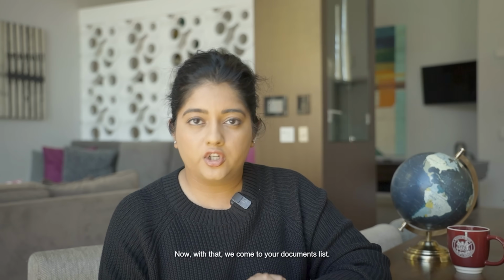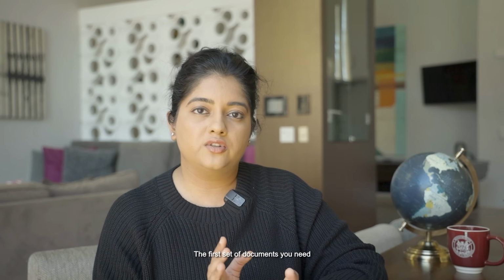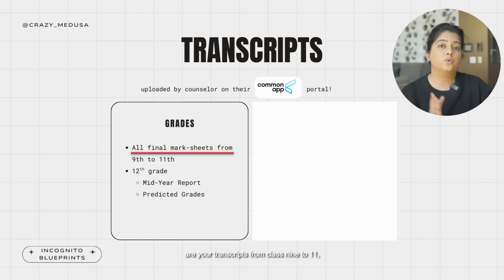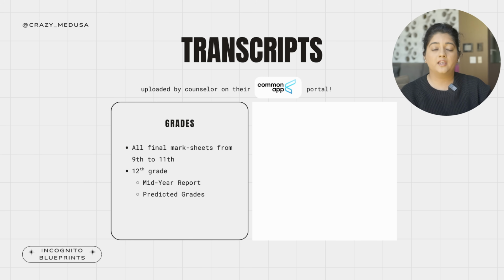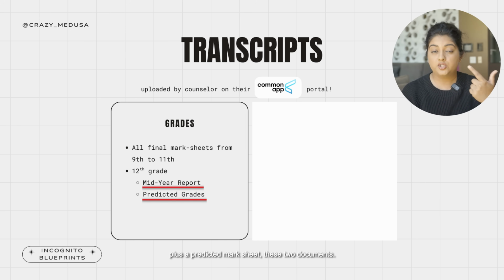Now with that, we come to your documents list. The first set of documents you need are your transcripts from class 9 to 11, which is considered all of high school. Now for class 12, it's slightly different. Because they consider that most of the students applying will be in class 12, you can submit a mid-year report plus a predicted mark sheet, these 2 documents.